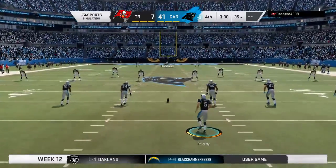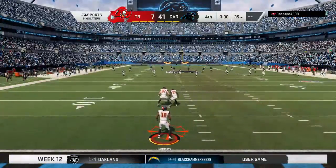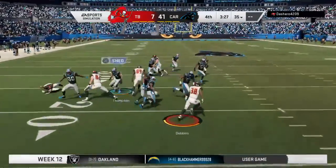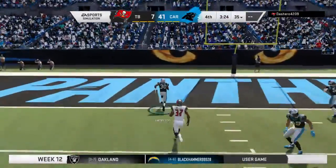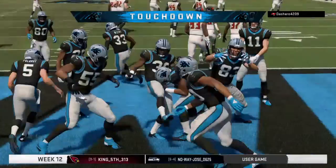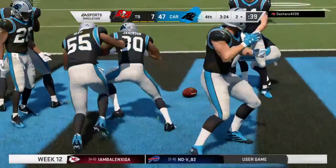Set now to kick this one away, and off it goes. This fielded at the 2. And he loses the football a 2nd time. And it's picked up by the Panthers. And he takes it into the end zone. It's a fumble recovery and a touchdown for the Panthers.